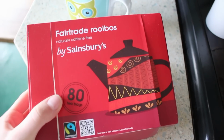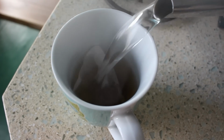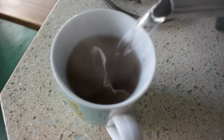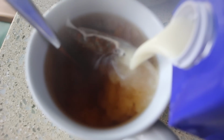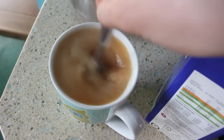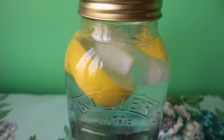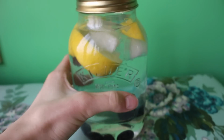So starting off for breakfast, I just like to have some rooibos tea with soya milk. This is so nice, and you can add some sugar as well if you want it a little bit sweeter. I usually do add sugar. To hydrate my body after sleeping, I'll just have some lemon water with ice as well.